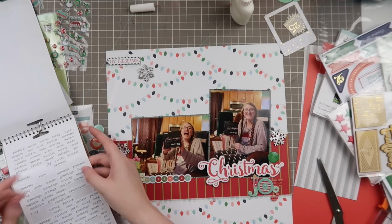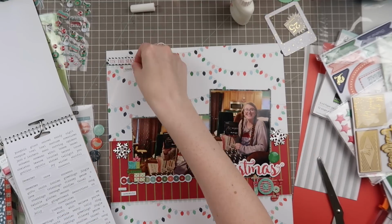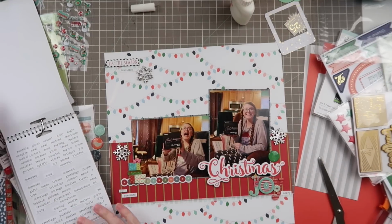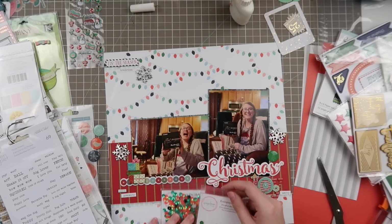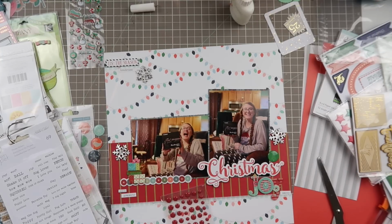I throw it back old school and go back to my Tim Holtz phrase book here, and it's just the words that associate with the seasons. I'm not 100% sure which book this is, but I'll have it linked down below in case you guys are interested. But they have sayings like Merry and presents and Christmas and good tidings and things like that for all of the seasons and holidays, which is really fun in my opinion.